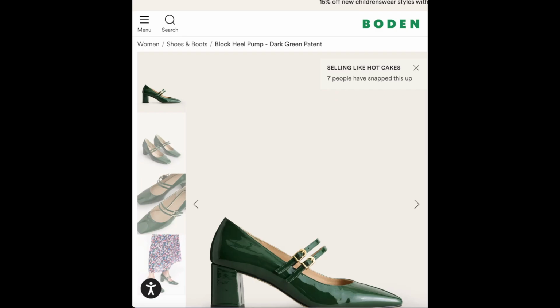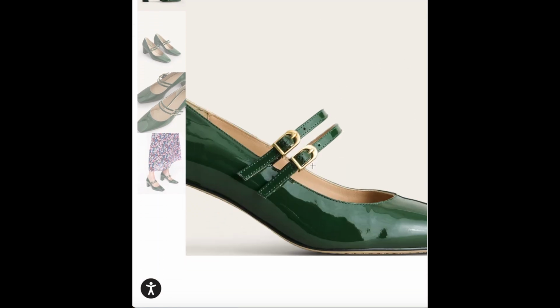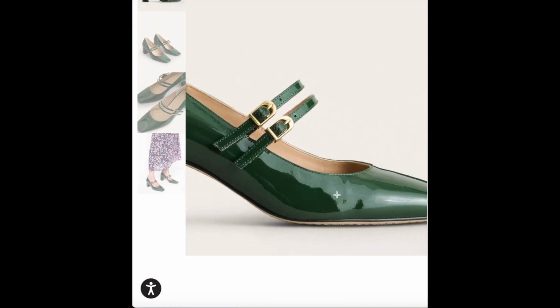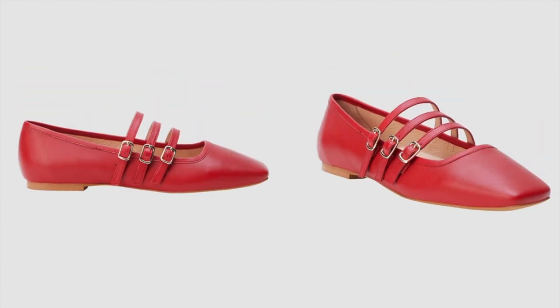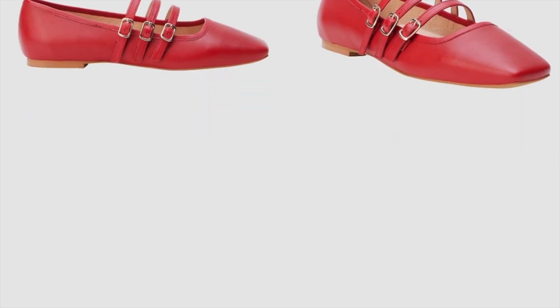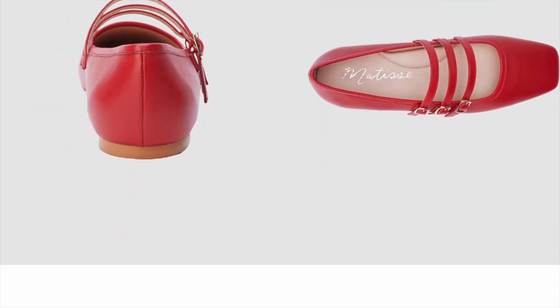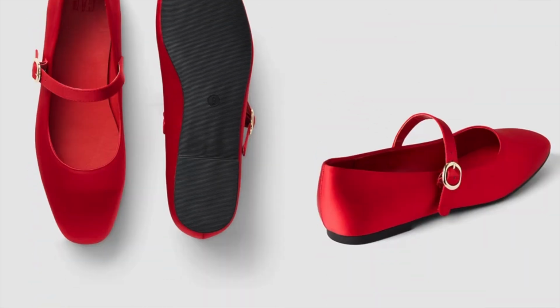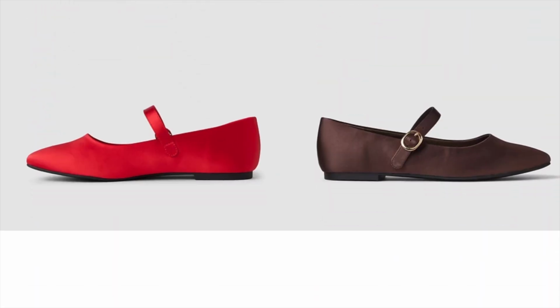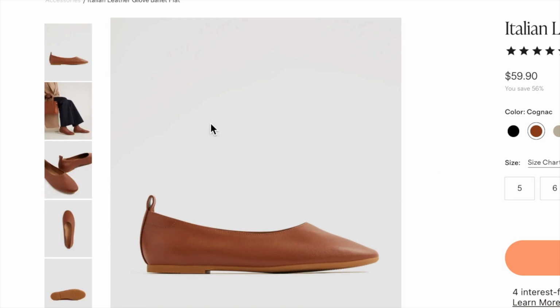The next trend I think is really pretty are Mary Janes, either with a block heel like these from Boden, or these flats from the Gap. It seems like not just one strap, but 2 or 3 straps on the Mary Janes is really chic. And also red is trending as a color for fall. These satin Mary Janes are also from the Gap. I love red. It's my favorite color, but I don't love wearing it. So the idea of like a pop of red in your shoes is really appealing to me.